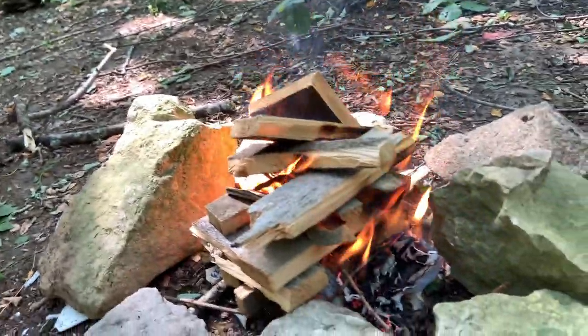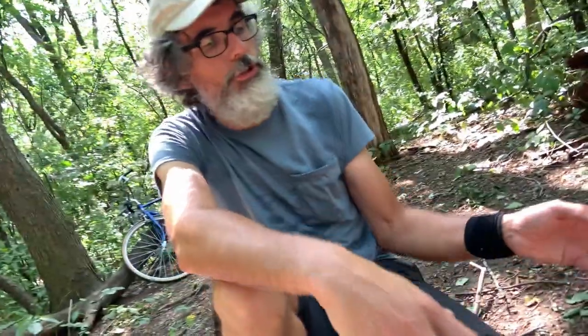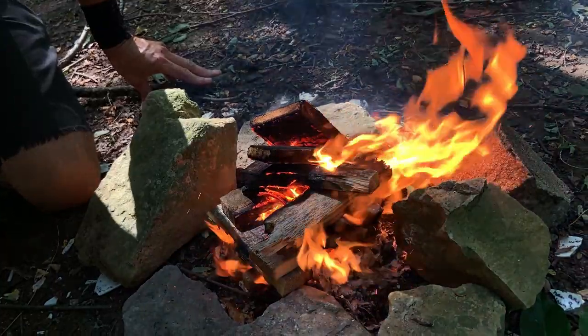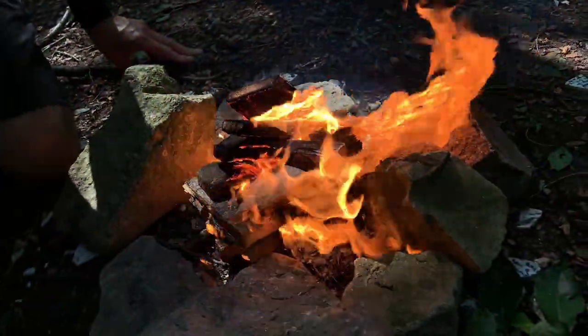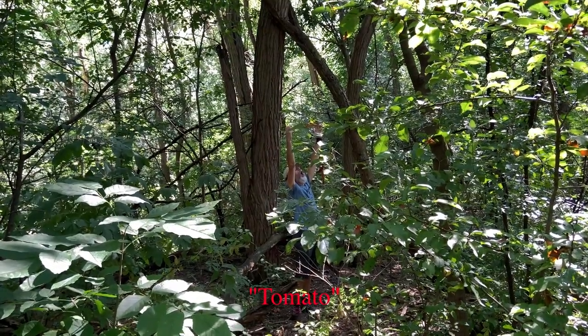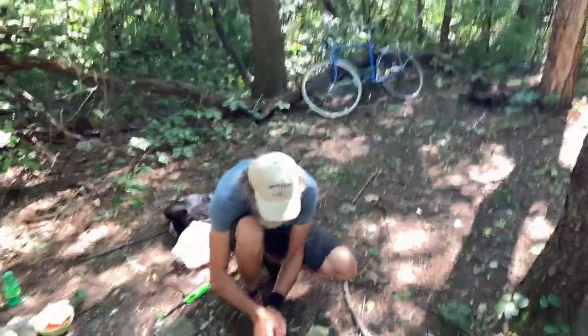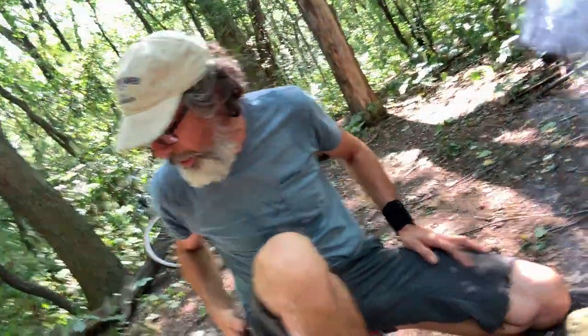So that's the first step. We're gonna cook right on the coals, which means that this fire actually has to go down a little bit. Okay, so we got some coals, cast iron right on top of the butter. So the butter's already starting to brown a little bit, which is great.